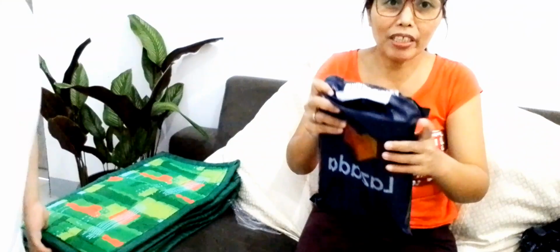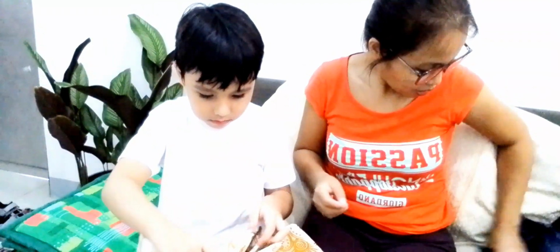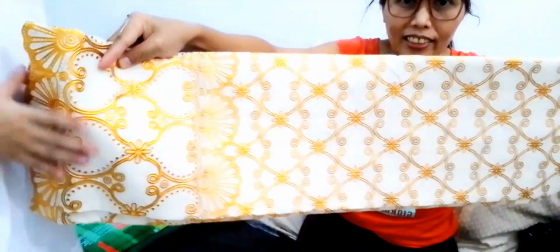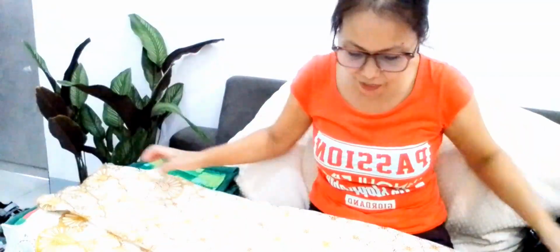Ito, may isa pa kami, guys. It's super small. Ayan. Ayan, guys. Big, big, big. Ganun ang pagka-cloth niya, guys. It's so big! Yes, very nice. Guys, it looks like a blanket. Sana magkasya ito sa table natin. So, titingnan natin ito mamaya.